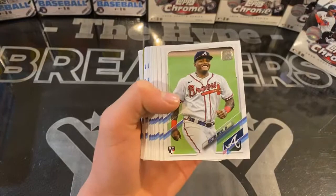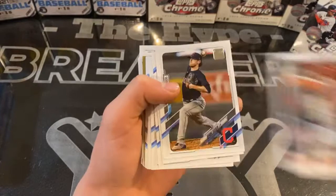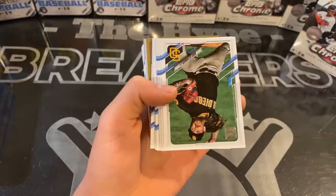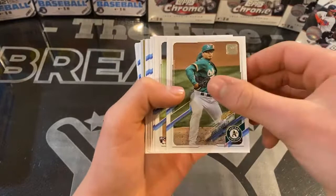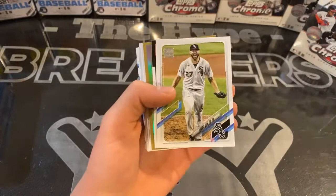Miguel Cabrera. Adam Plutko. Gio Gonzalez. Willson Contreras for the Cubs. Mitch Moreland. Mike Trout for the Angels. Shane Bieber for the Cleveland Indians. And a Matthew Boyd. Next card is going to be a Hunter Harvey for the Baltimore Orioles. Danny Mendick. Followed by Mike Kleviger and Alex Bregman. Jesus Luzardo, future stars. Cristian Javier for the Astros. Spencer Howard. And Justin Verlander for the Astros. Davey Garcia. John Means. Giolito for the White Sox. Followed by a Starling Marte.